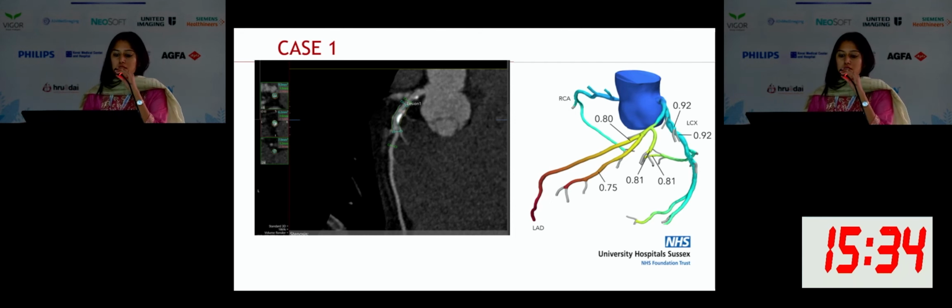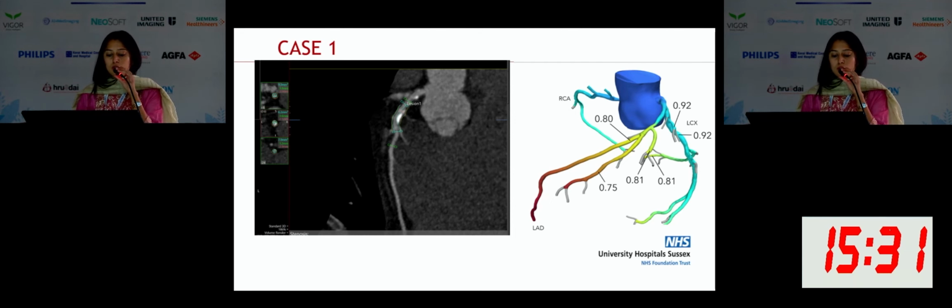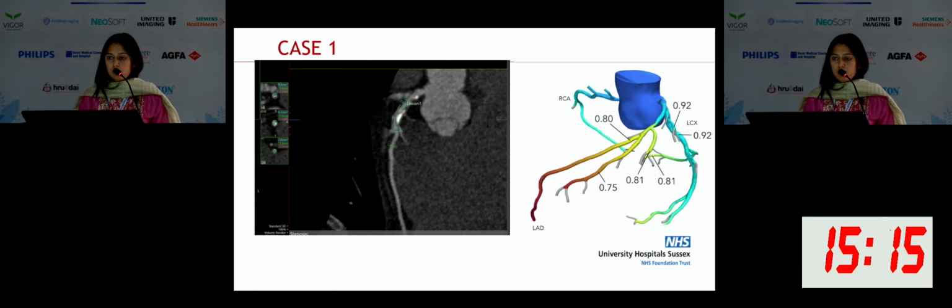So let's look at three cases. All three cases came to us from a Rapid Access Chest Pain Clinic. This is the first patient, who had a moderate stenosis in the proximal LAD. If you look at this color-coded CT-FFR map in the distal region, it looks like there is ischemia, but as we discussed, we need to look just distal to the lesion. And just distal to the lesion, it is 0.8. So there is no clear evidence of ischemia in this case.